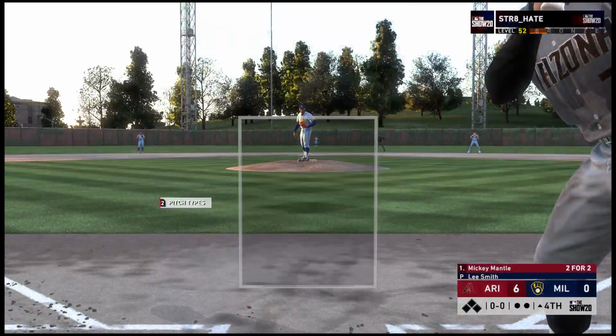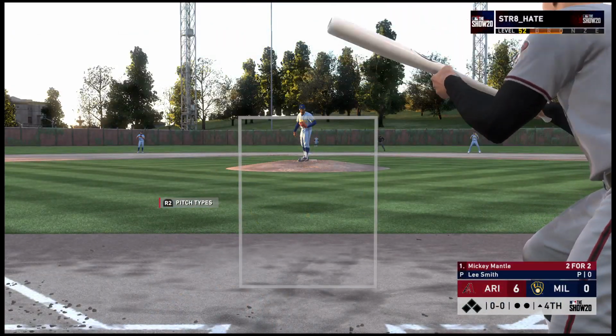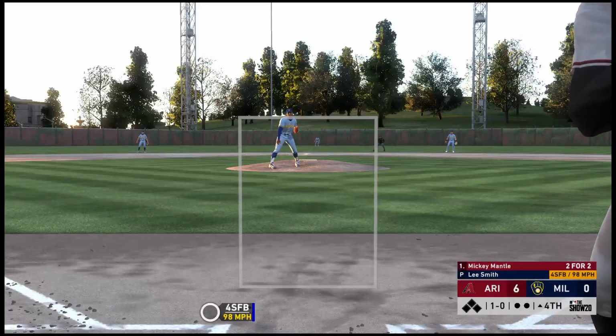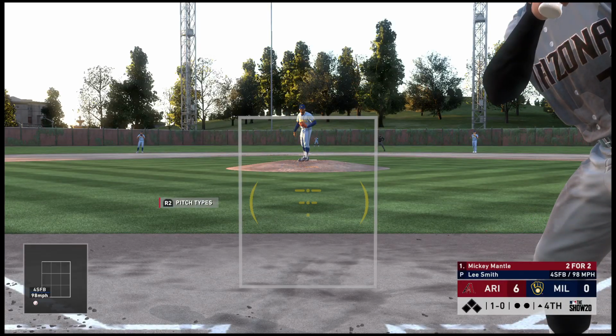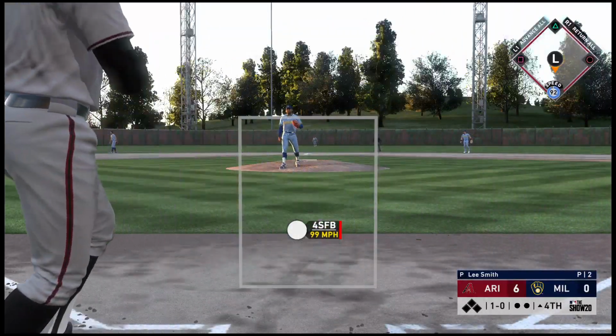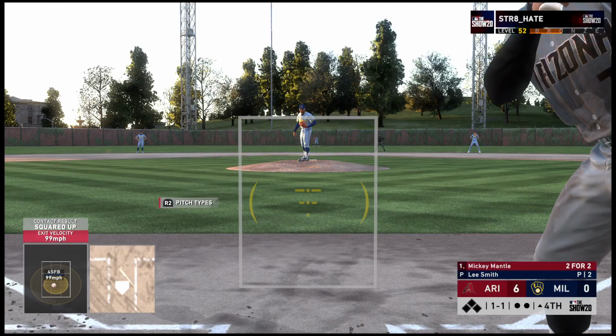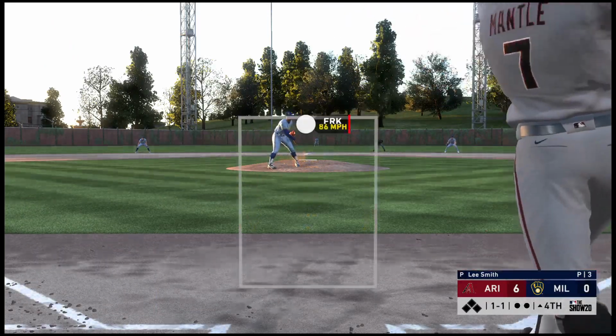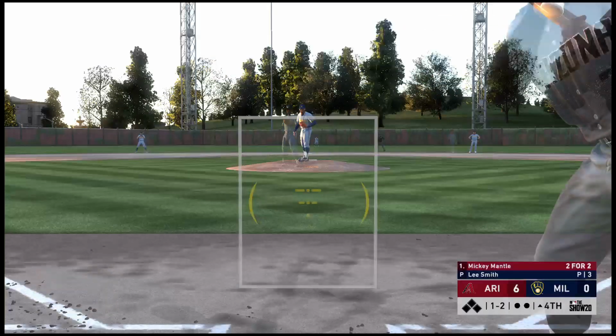All set for the start of the 4th. Back to the top spot in the Arizona lineup now, and stepping in, Mickey Mantle. 2 hits and 2 trips for him thus far. Ball 1, no strikes to count. Squared that one up just a little late. You're lucky if you get 1 pitch a night right down the middle. Cannot be late on that fastball. Fouled away.